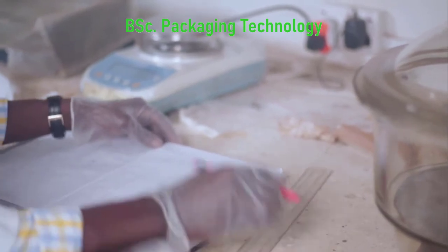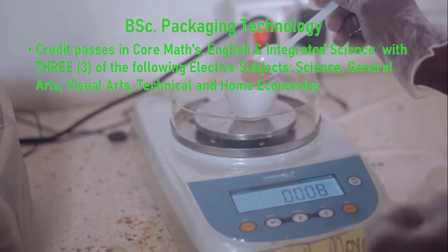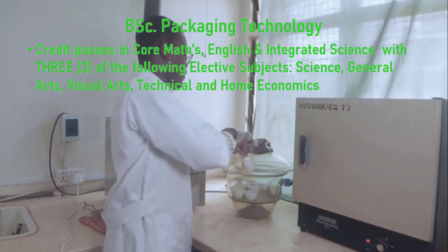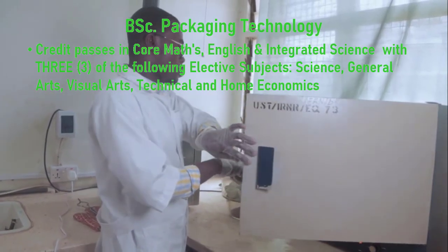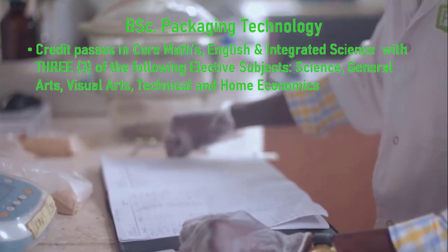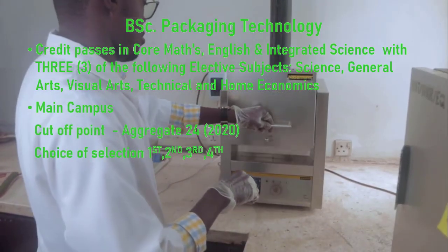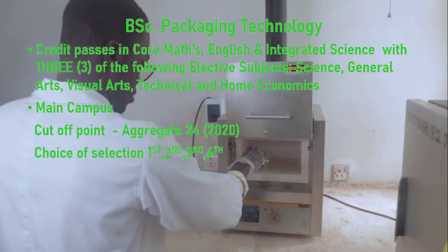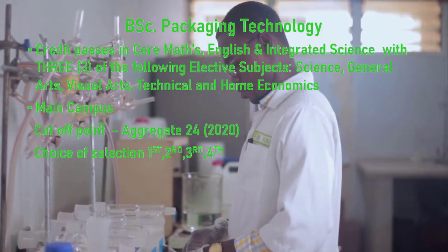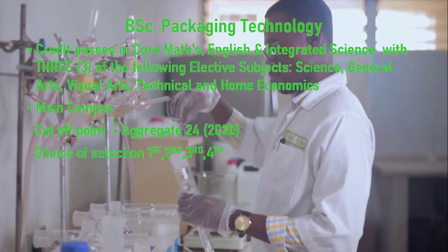And lastly, the Bachelor of Science Packaging Technology. To offer this program, an applicant must obtain credit passes in core mathematics, English language, and integrated science with 3 of the following elective subjects from the general science, general arts, visual arts, technical, and home economics background. So this program is also available on the main campus, and the cutoff point was set at aggregate 24 in the year 2020, and is preferably a first, second, third, or a fourth choice selection.